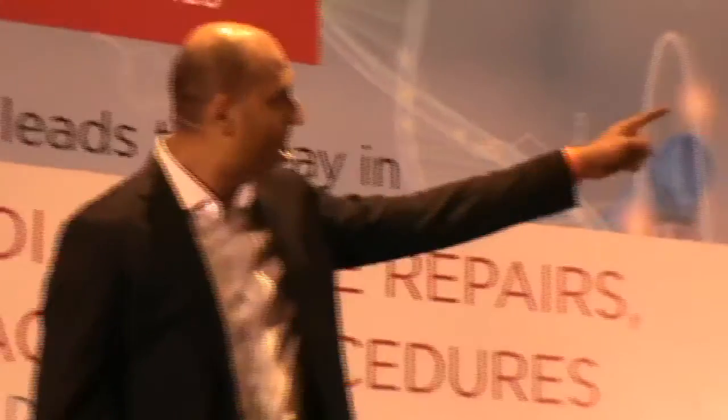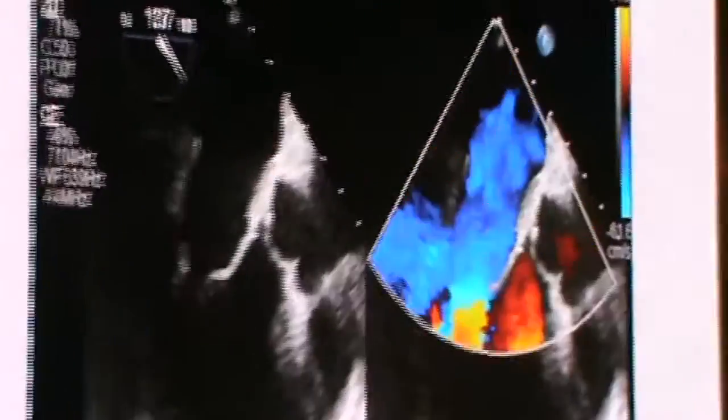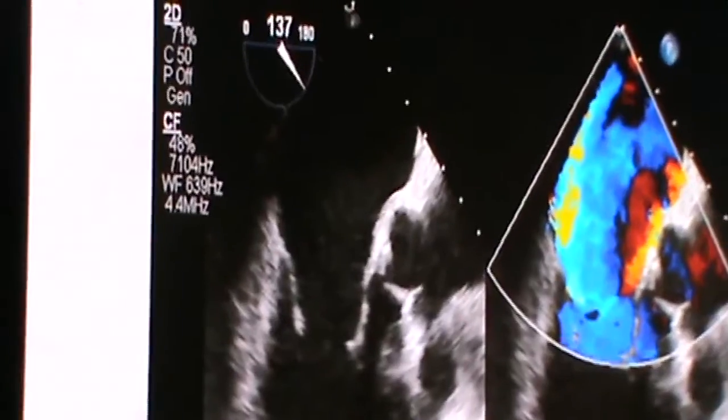Can you see that bright blue color on top? That bright blue color on top is the blood going back up. That is what is called mitral regurgitation.